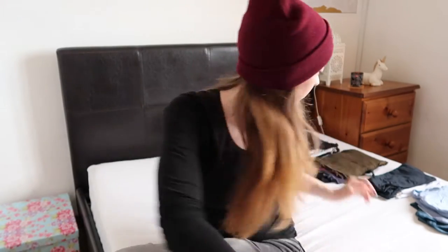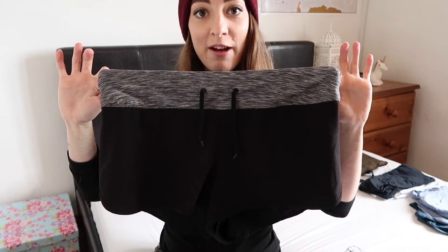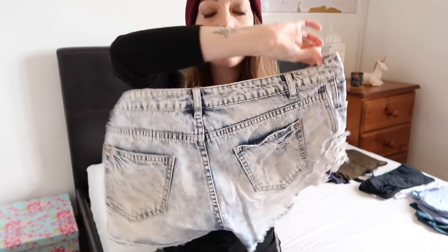Oh, we're nearly there. Clothes. I'm gonna start with the things I'm going to wear on my bottom half. I have my little trusty pair of black shorts that you've seen before. One pair of denim shorts.